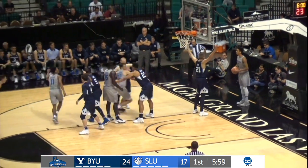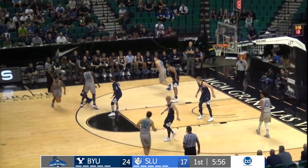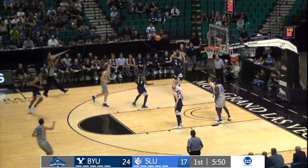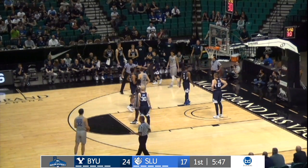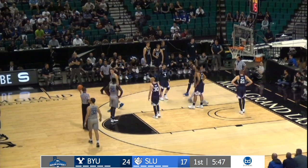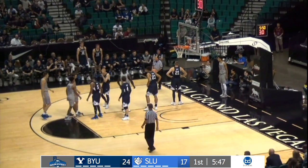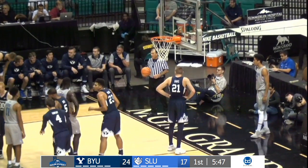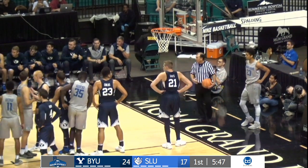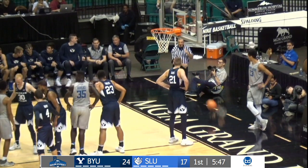So Moore to trigger it in to Bishop. High dribble. Welmer spots up 3. He's short again. And we have a whistle. The ball will stay with St. Louis. And 13 seconds on the shot clock. Getting the shot clock situation handled here.